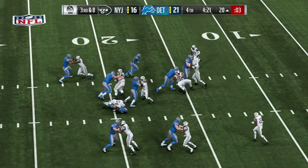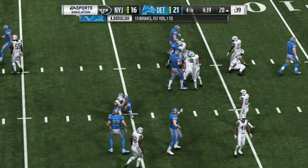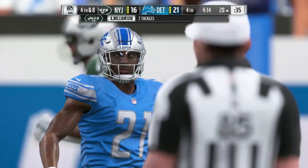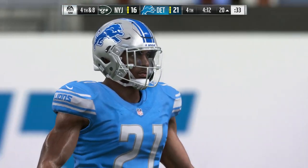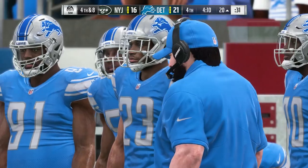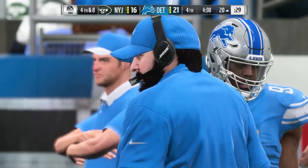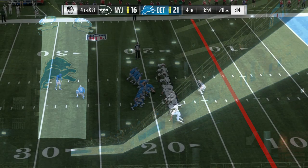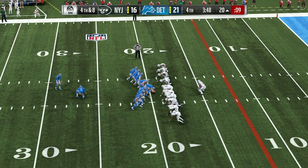On third down, Abdullah, and they'll get him down right about the 20. Only a yard on the pickup there, and it's going to leave him with a fourth down. So on fourth down, out trots the kicker in a big spot here. This will be a 37-yard attempt.